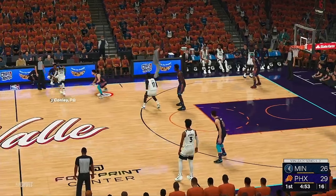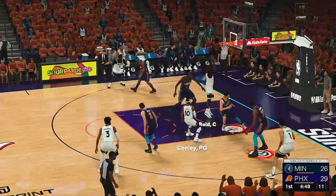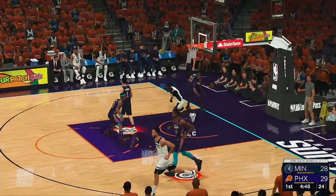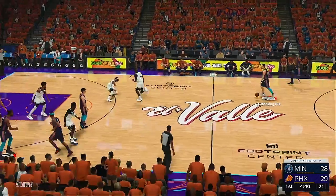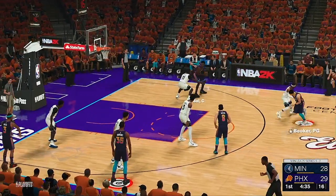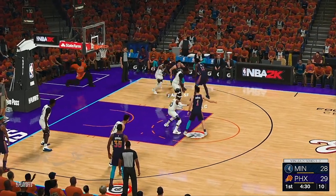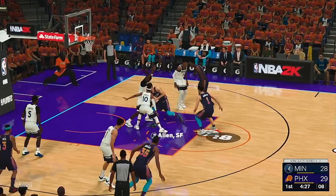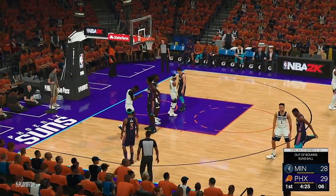Five baskets in a row in the paint. And I say, hey, if it keeps working, go to it. Stay with it. I mean, until the defense responds and provides more resistance, keep making them pay. Man, he's a pure point guard with terrific vision. Conley finds open teammates at times before they realize they're open. Now, here's Bull. Reed with the block. And so it looks like the Suns will retain possession here.